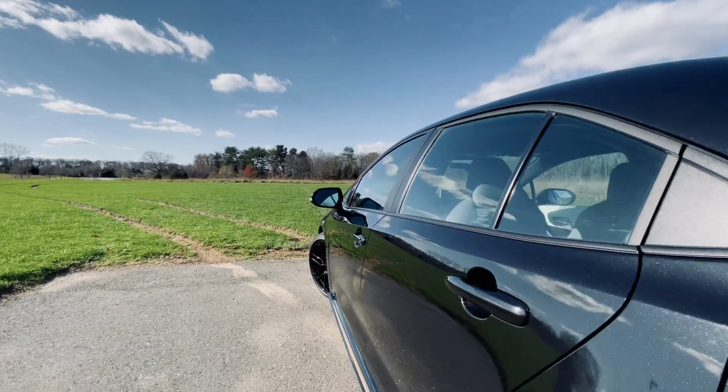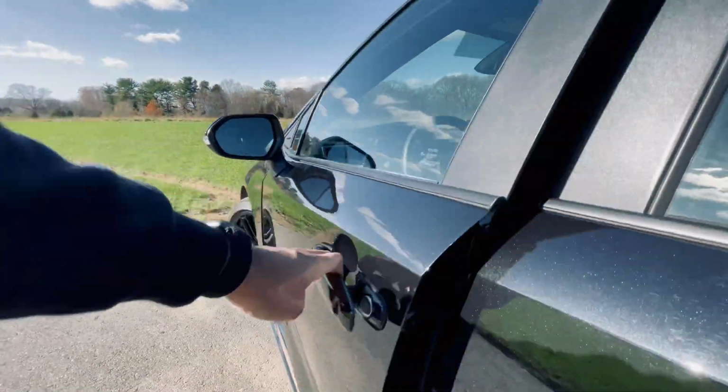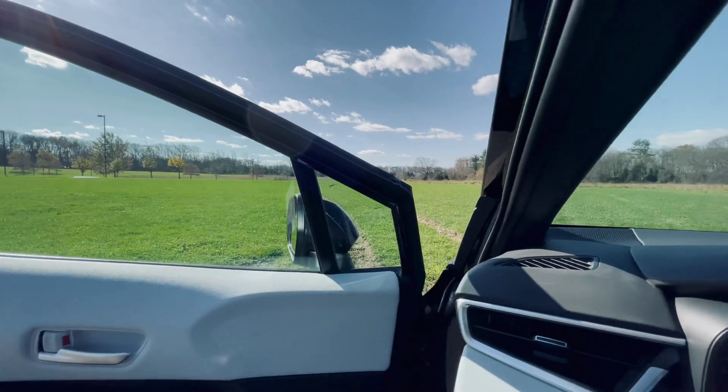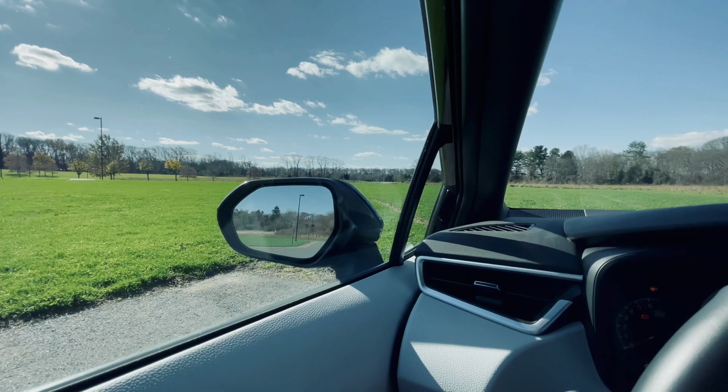Let's hear the door open and close sound from the outside. And from the inside, I have the key in my pocket. That's why it's beeping. From the inside, pretty solid, actually. Not bad. I actually thought it would be not that good.